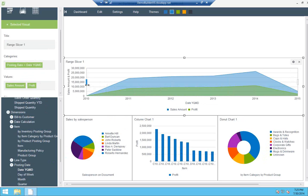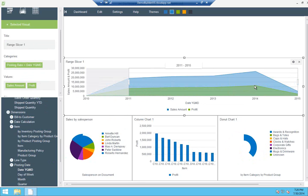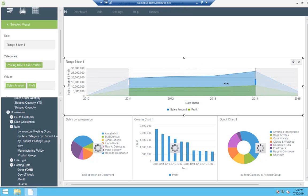So now we have our sales amount and profit by posting date. And what the range slicer allows you to do is filter on certain periods of time. So if I just wanted to see my data for the year 2011, all I have to do is pull over my range slicer on each of these ends. Come on. If it lets me do it. There we go. Now it's doing it.